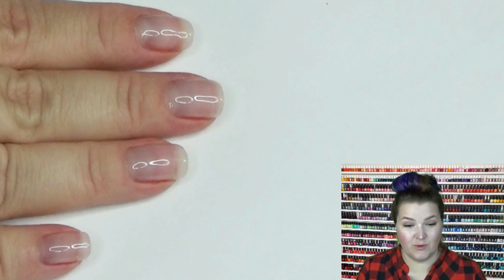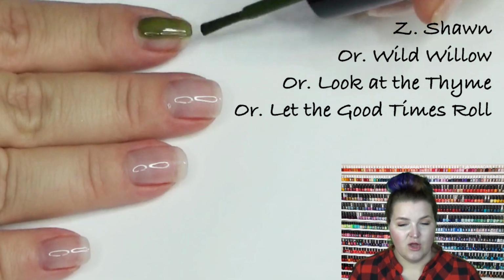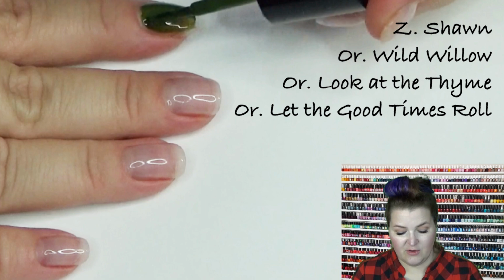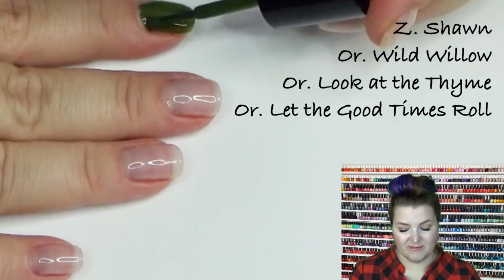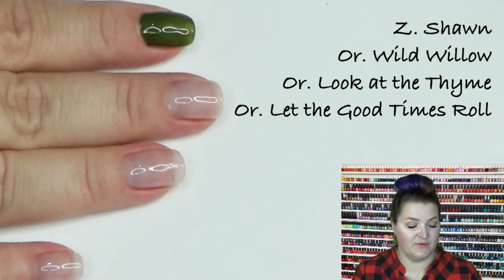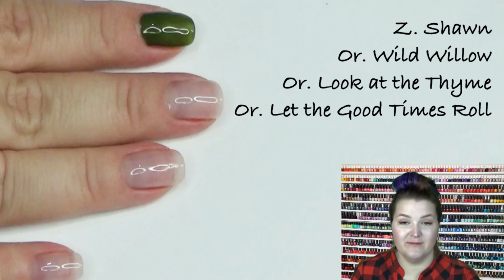We're gonna start with Zoya, and this one's called Shawn, and this is just a really yummy grassy green, if you combine a grass green with a moss green. I don't feel like this one's going full on moss, so I threw it in there if you wanted something a little bit brighter. This is probably the brightest out of all of them that I've chosen for today, so if you don't want to go full grunge green mode, this one might be a really good option for you. So that's Zoya Shawn.